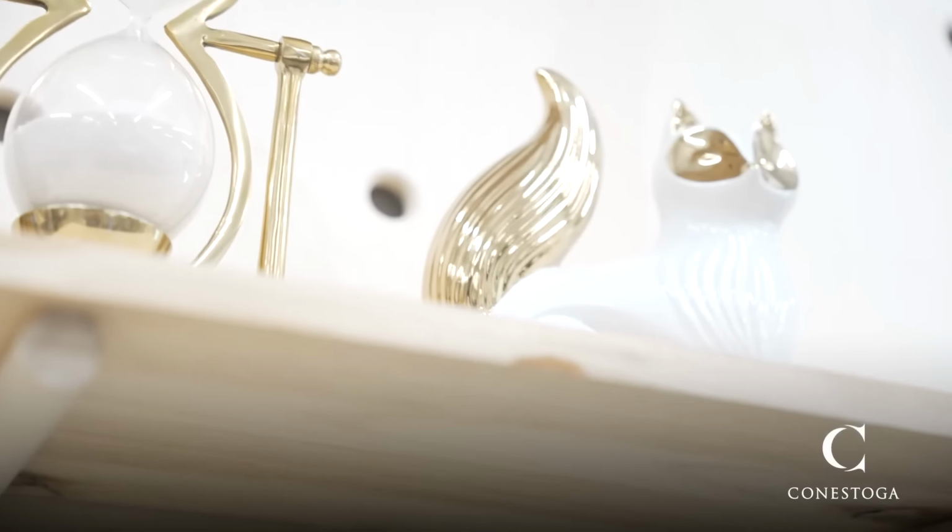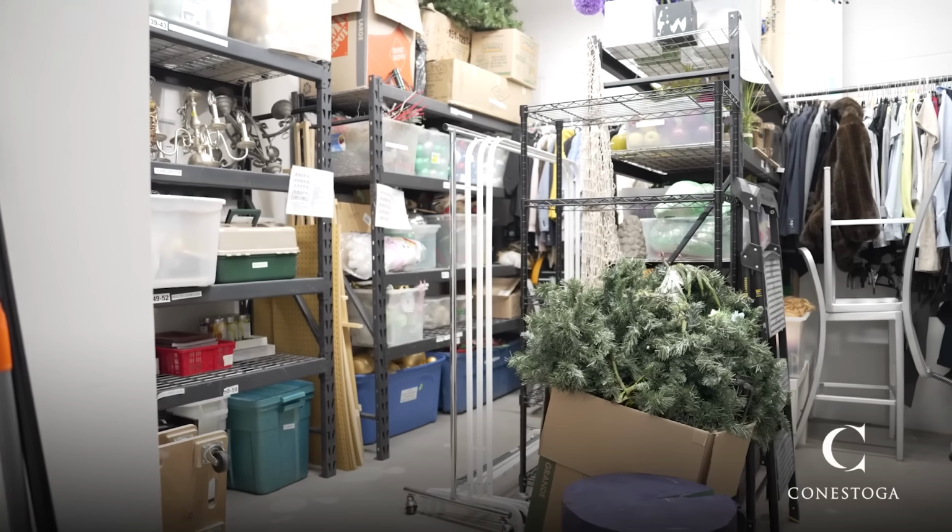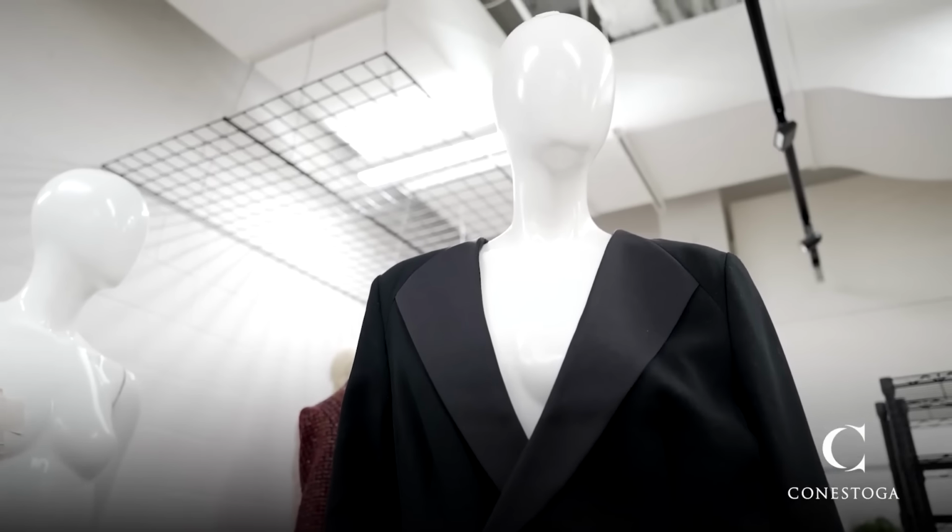We've got suspension grids that we can teach with. We've got tons of props, our prop room. We have computers for people just in case they forget theirs at home or they want to jump on as a group or something like that. We've got a vinyl cutter in here. We have just about everything that you could need to create whatever you're creating.